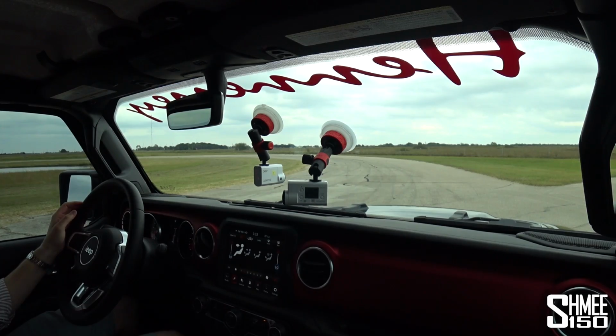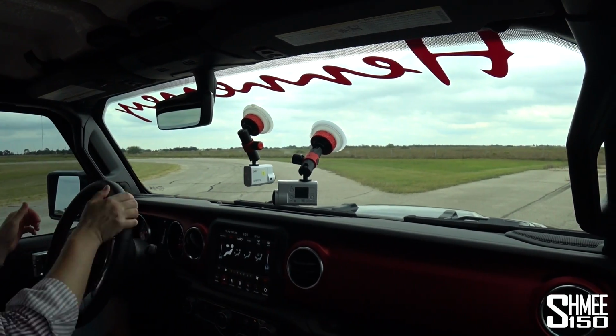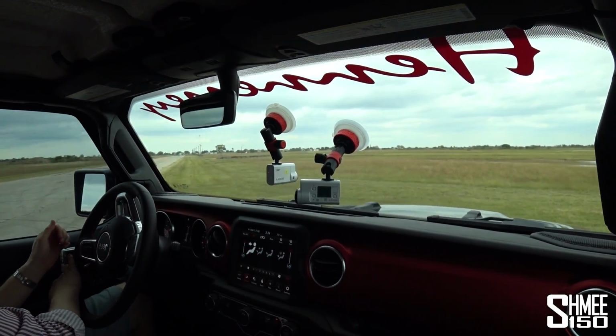Hennessey are very kindly letting me use the entirety of this area to go and have some fun. This will take some getting used to. Not exactly, like I said, a car that I'm particularly familiar with. We do have an 8-speed automatic, so we'll pop it into gear and go and have a little play. And I tell you what, the turning radius for a car that has such a long wheelbase is actually pretty impressive. And then as we get moving, listen to that supercharger.